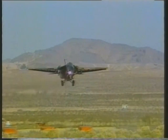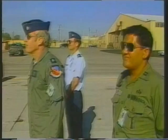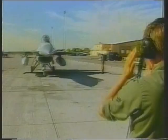Red Flag is the biggest and most exciting military air exercise in the world. Aircraft arrive from all over, like this F-111D. And this F-16A.